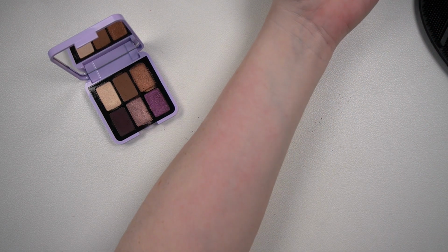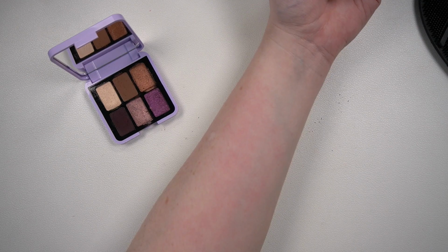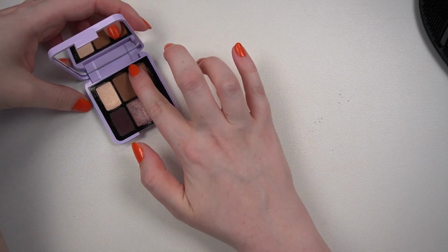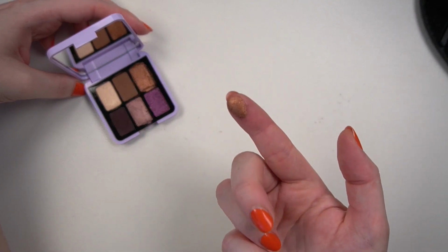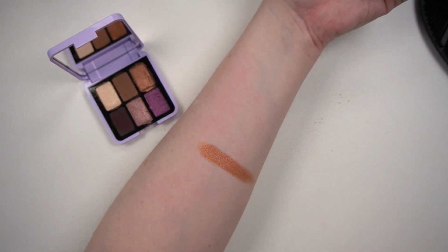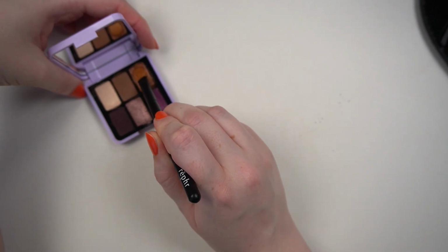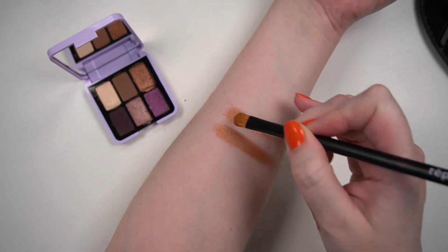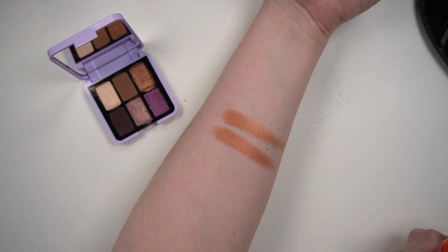Okay, so I've removed those swatches. You can see my arm is a bit red now. So I think from here on out, I'm going to skip the primer step, and I just want to play around a little bit with this new shade. So I will do another finger swatch here, and then this is my dry brush. Pretty similar, actually.